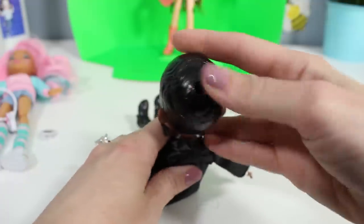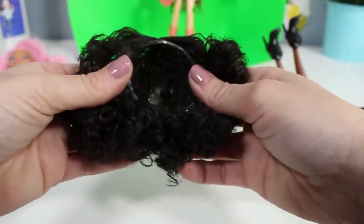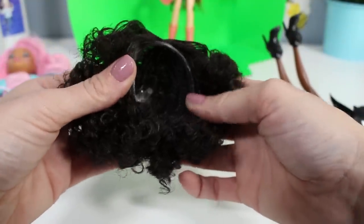And then she's got the spot in her scalp for her wig, which is here with the plug inside. Now, you can't see any of the tracks in here, but there are still five of them.